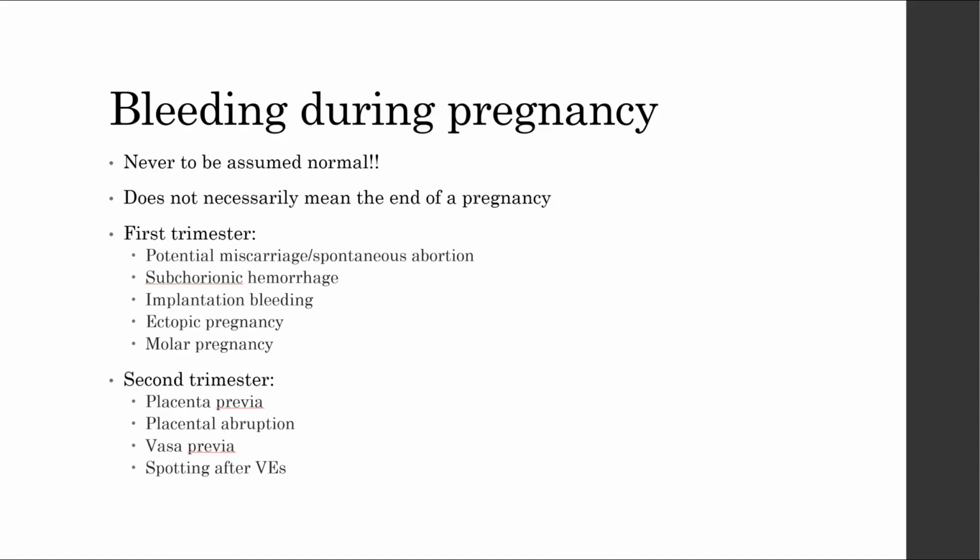Threatened means that there is vaginal bleeding, but the cervical os, the cervical opening, is still closed. So on that vaginal exam where we talk about if it's dilated or effaced or anything happening, if it's a threatened miscarriage, that means that there is vaginal bleeding, but the cervical os is closed. If it is an incomplete, that means the cervical os is open, so the cervix is open. There might be some passing of fetal placental tissue. And then if it's complete, that means all products of conception have been expelled.